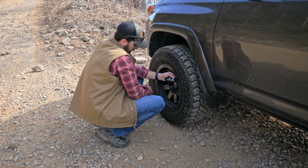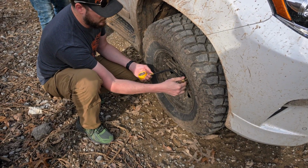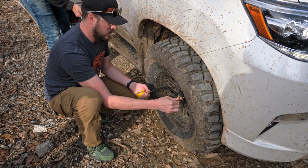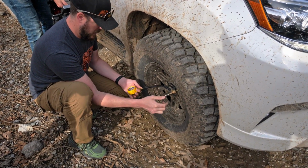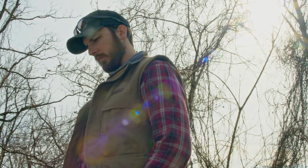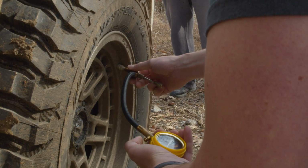Now we get a lot of questions about the reason for letting air out of our tires when traveling off-road. There are actually several reasons for doing this. First and foremost, it allows for a much smoother ride on rough roads. This doesn't only protect your backside, but also your suspension components from excessive vibration. Think of your tires as your first line of defense for reducing wear and tear.